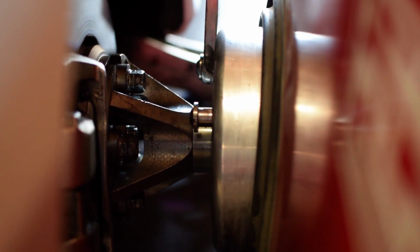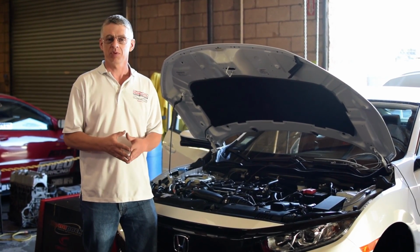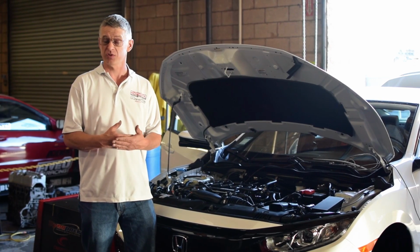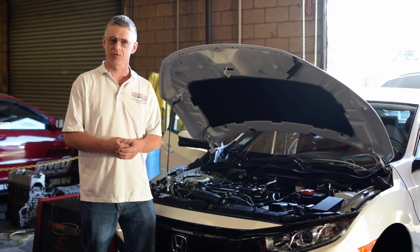In fact, we own not only the 10th Gen Si, we own the 9th Gen Si and the 8th Gen Si. We keep them so that we can provide you, the customer, with the best possible technical support as we introduce new features for these, even years after our products have been released to the market for them.